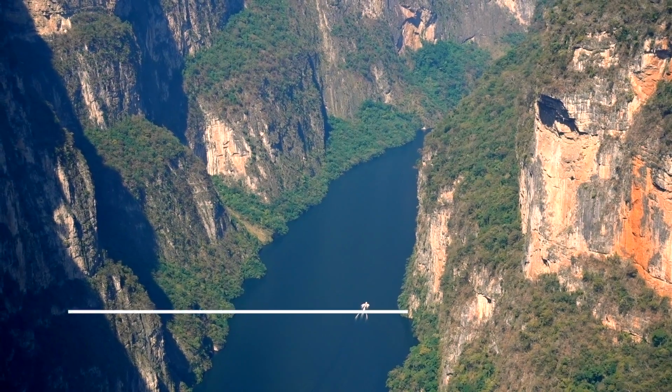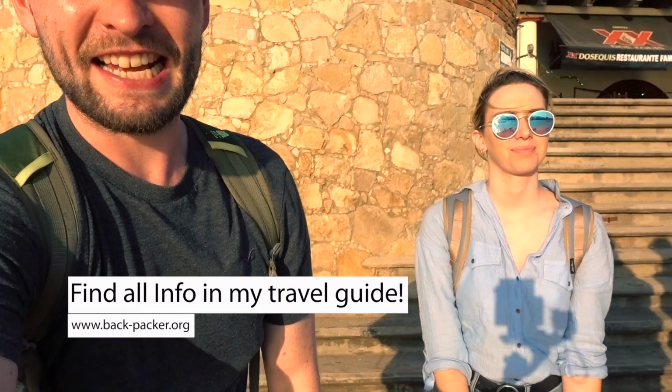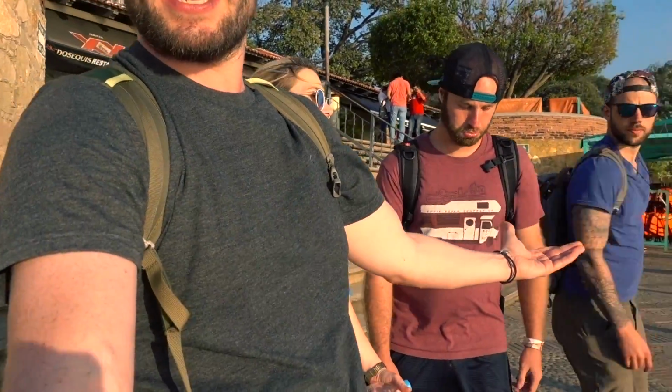Trip through the Sumidero Canyon, I finish up this series. The taco trip with this crew is ending now, sadly.